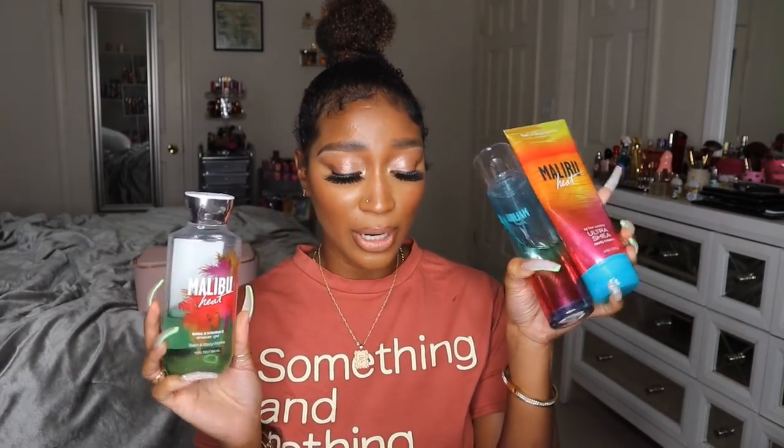So the first set that I want to show you guys, which I'm actually almost done with already, is my Malibu Heat set. So I have the shower gel, the body cream, and the spray. Now, the reason why I am wanting to finish this set, and by the way, I'm not wanting to finish the spray, I'm just wanting to get as low as I can on the spray. But I am wanting to finish off the body cream and the shower gel, because I have another Malibu Heat body cream and two lotions. So I have a lot of Malibu Heat that I just need to get through.